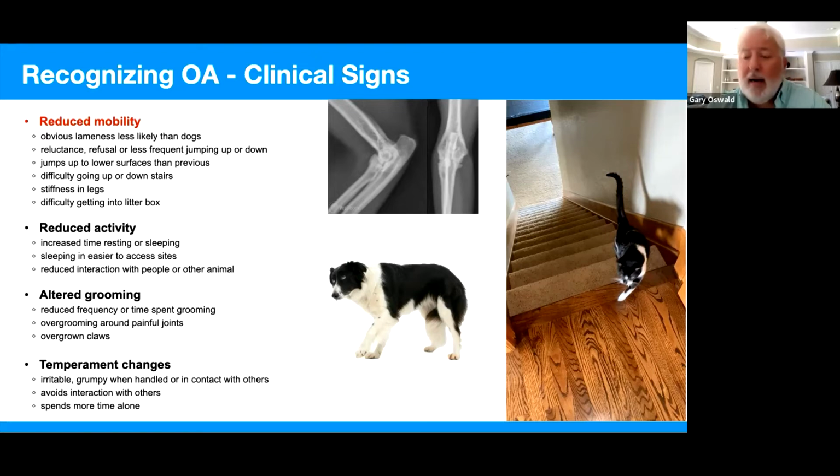And certainly we all recognize temperament changes, where they may not be a cat who's happy to see us, happy to be picked up or moved around. So again, not always as obvious.